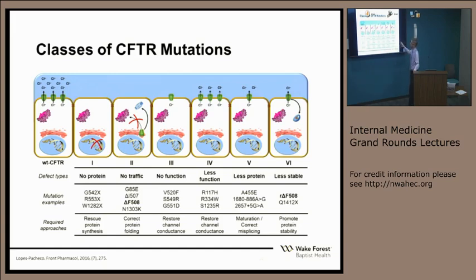So lots of mutations can occur, and they have various degrees of phenotype associated with them based on whether there's any protein at the cell surface and how well that protein functions as a chloride secretor.